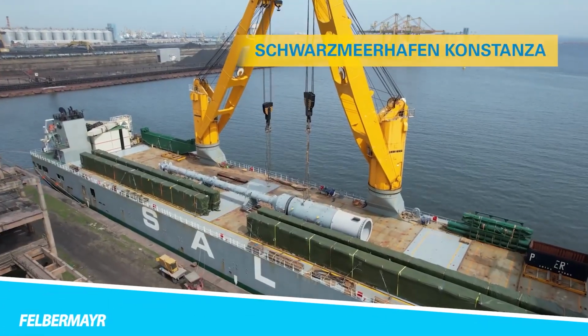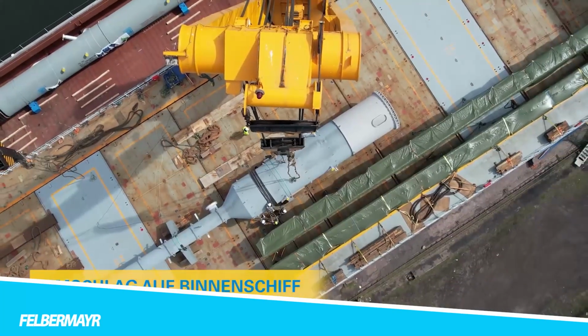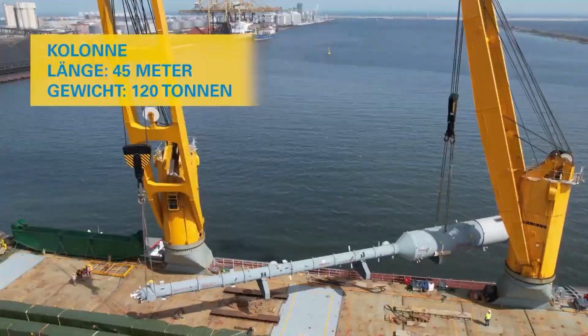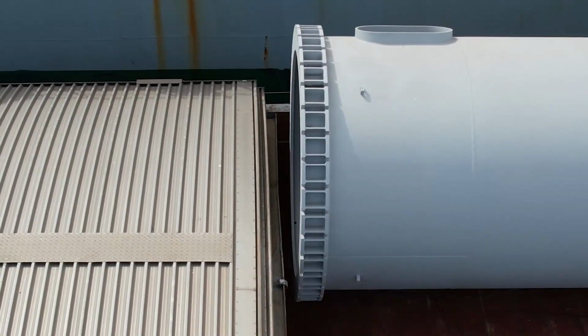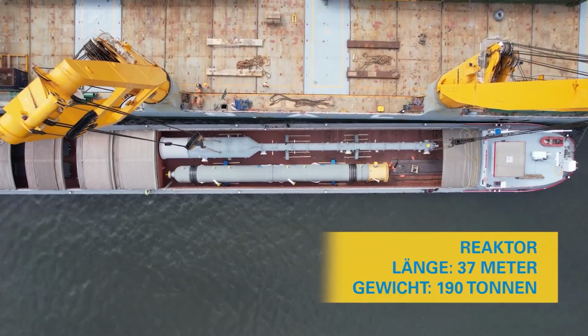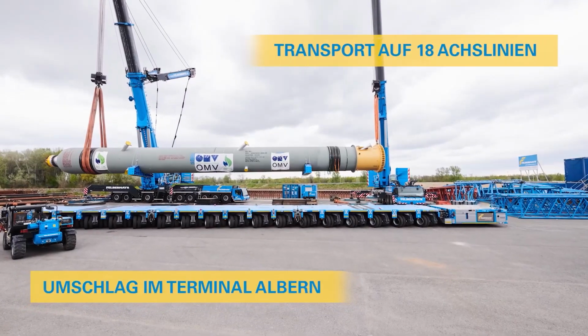Felbermayr. Felbermayr is a global leader in heavy transport and lifting solutions, known for its cutting-edge equipment and exceptional performance. The company specializes in providing transport and lifting solutions for large and heavy loads, offering a range of machines that are designed to tackle the most demanding tasks. Felbermayr's equipment is recognized for its advanced technology, high performance, and versatility.